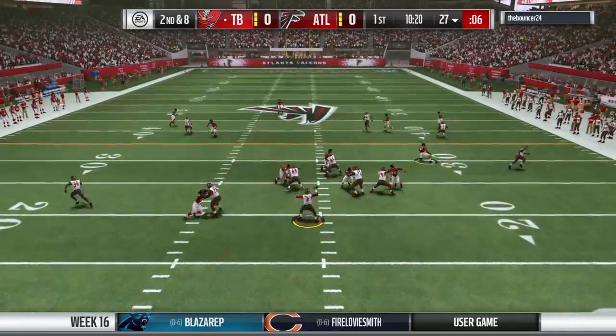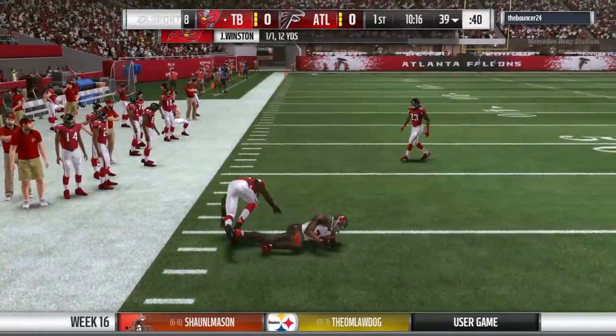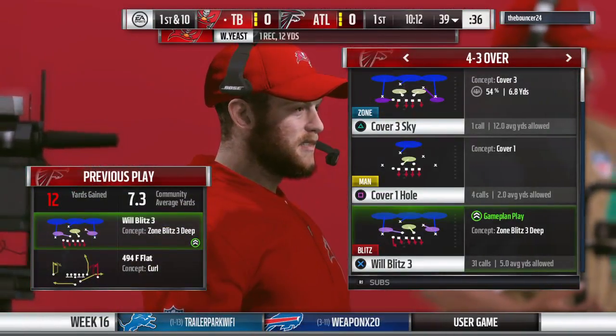Now a second down throw for Winston. He's going to leave this for his running back. It's complete. And he gets this one just shy of the 40. They'll mark him down at the 39.